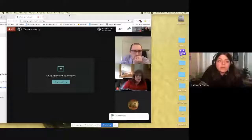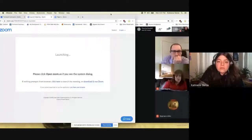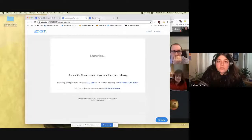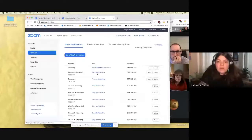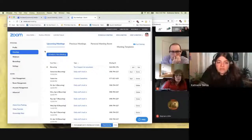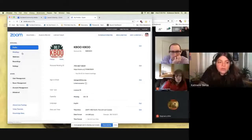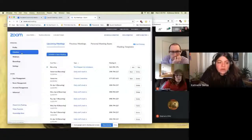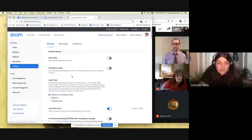Okay, that works. So you can see that I'm going to sign into the account. Your account will look different when you set it up. You can set all kinds of things like your profile, change your avatar, and all those things. But mostly I want to show you your settings, which you can set to default, which means it's going to have that same setting for every single meeting that you have.